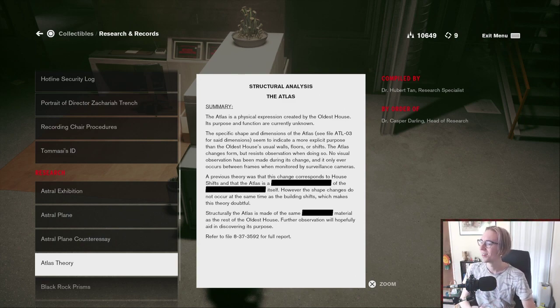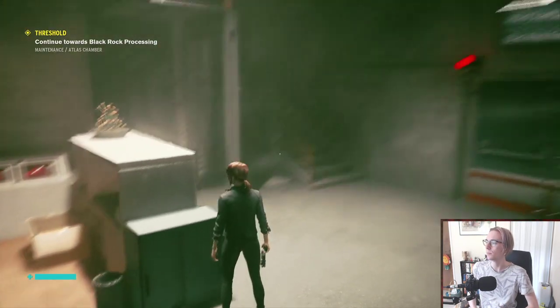quantum state. A previous theory was that this change corresponds to the house shifts, and Atlas itself is a blank of the blank. However, the shape changes do not occur at the same time the building shifts, which makes this theory doubtful. Structurally, the Atlas is made of the same blank material as the rest of the oldest house. Further observation will hopefully aid in rediscovering its purpose.